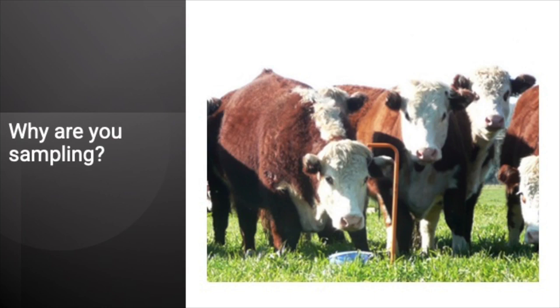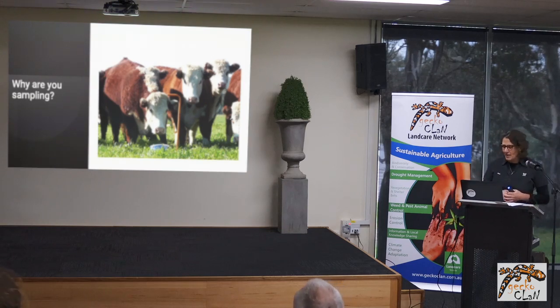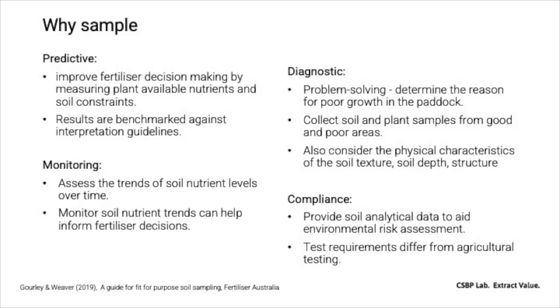Okay, so first one, I've already said it, but I'm going to repeat myself because this is what I'm going to be talking about. Have a clear reason why you're sampling. Is it for fertiliser? You do a sampling for that. Is it for understanding your subsurface acidity? Do your sampling for that. Is it for carbon? Do your sampling for that. I know you're going out sampling more, but there are different guidelines for each one.